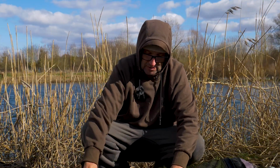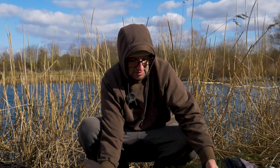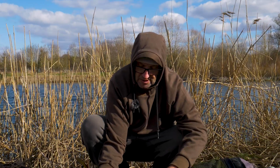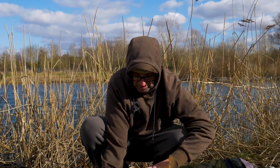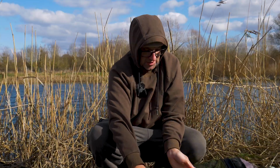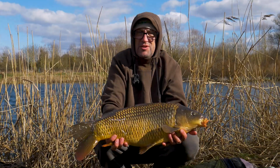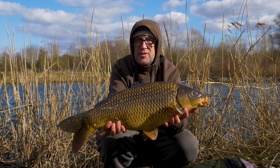He's only about, I'd say about 11, 12 pounds. Maybe a bit bigger, I don't know. But I'm not going to weigh him. He's a lovely fish, gave a good fight. They always do. Watergate and Ratfyn fish, they always tend to give a good account for themselves. So let me get him up, and then you can see what they look like. There he is. Lovely little common. Third fish of the session.